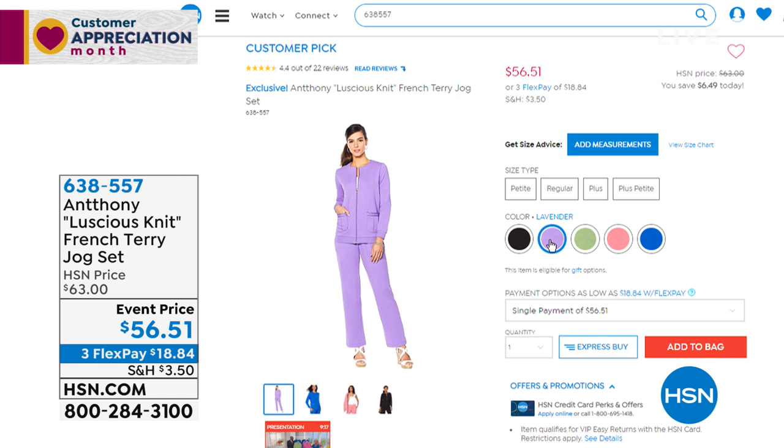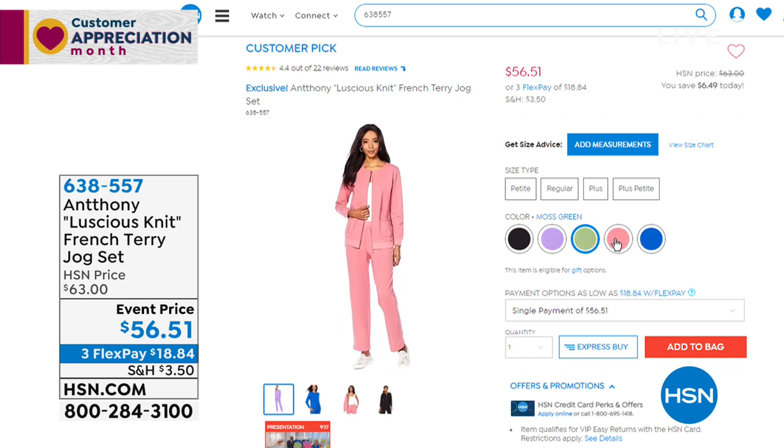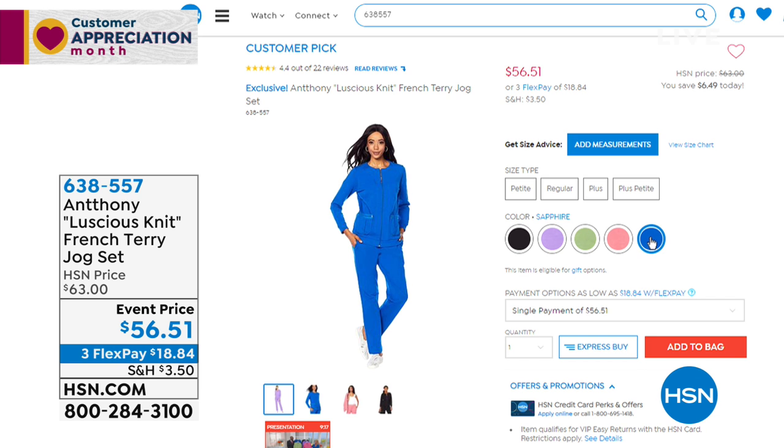We have it in black and we have it in lavender. We have it in that moss green. And we also have it in peony. And we have it in that sapphire blue. Gorgeous. It's coming in extra small to 3X. And we'll have a full presentation on this, but this is hot, hot, hot.